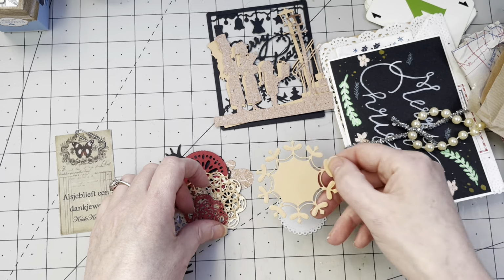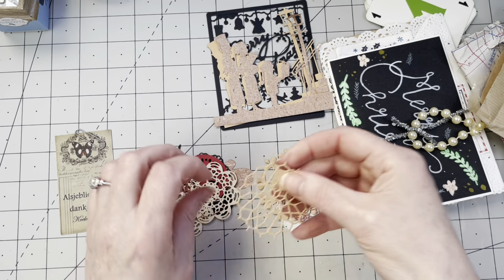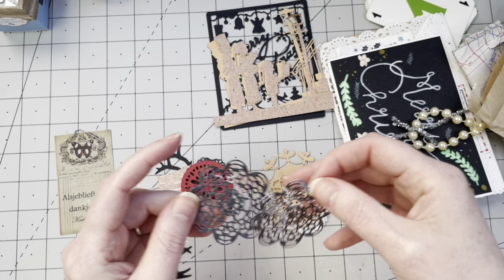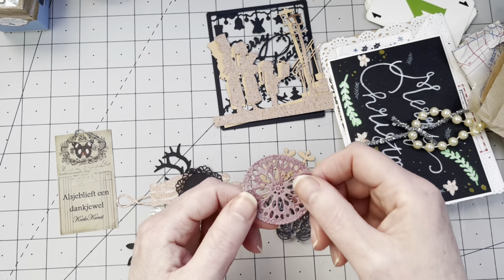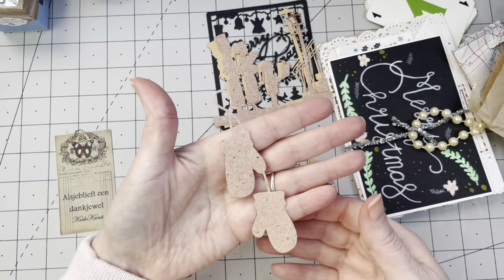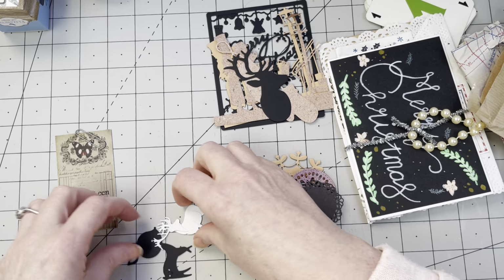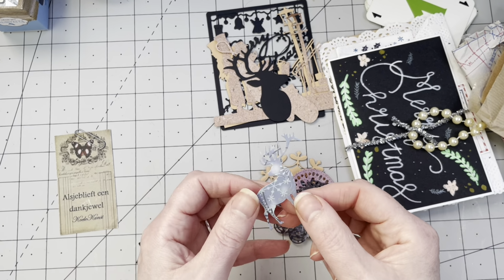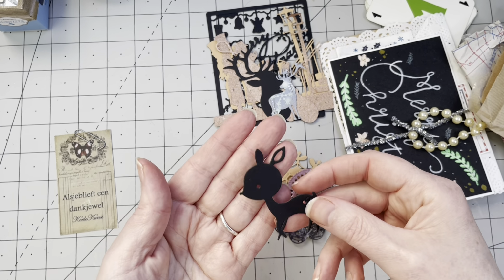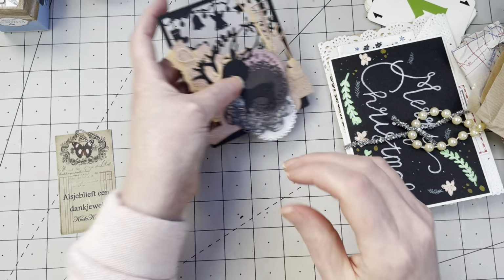That is so nice. It's like paper doilies. Ooh, that's pretty. Ooh, I love them. I love them a lot. Yes. I believe I have this die cut. Do not know for sure. And then these are winter mittens. And a deer. Ooh, deer. And another one. Different one. And then this style. It's like Bambi. Very cute. Very cute. She has lots of die sets.